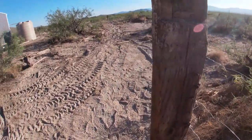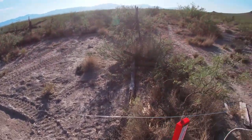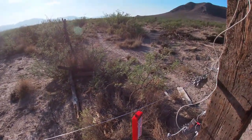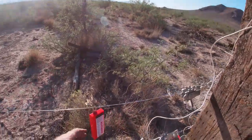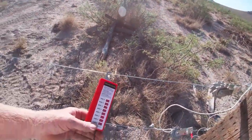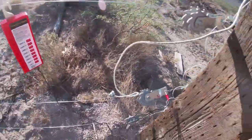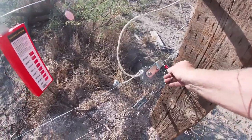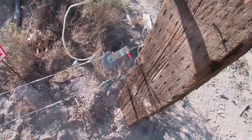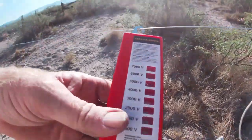Now, there's two ways to test to make sure this is going. I can brush up against that and touch one of the other two wires if I was a complete idiot, or I bought this little voltage tester. And normally it's got this little probe that would go down on the ground. If you were in a spot that you had ground rods, it's so dry here that's almost impossible.